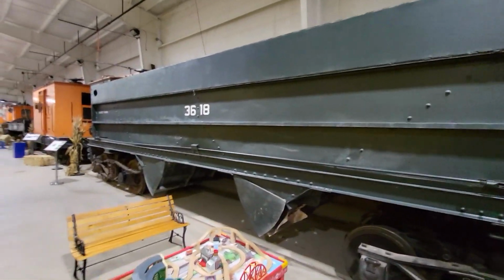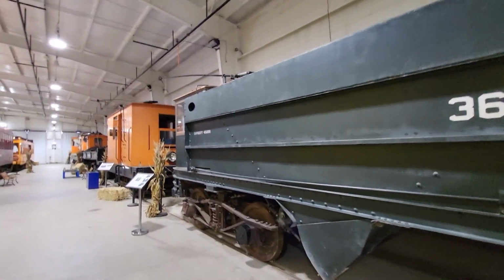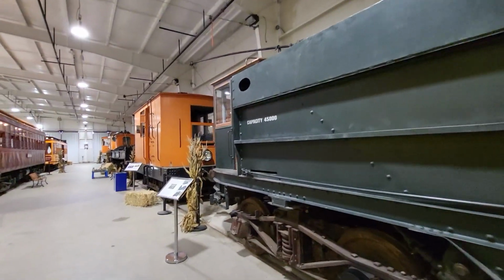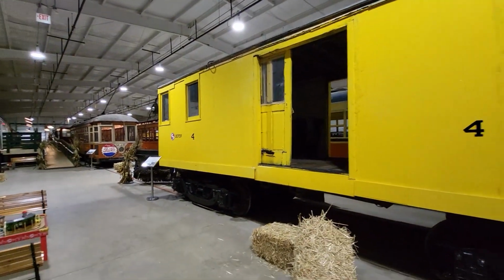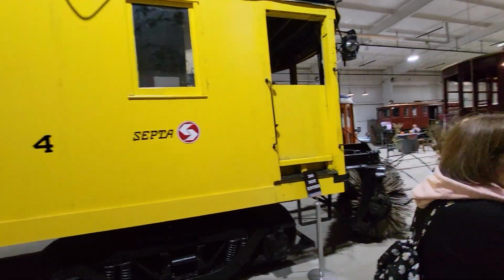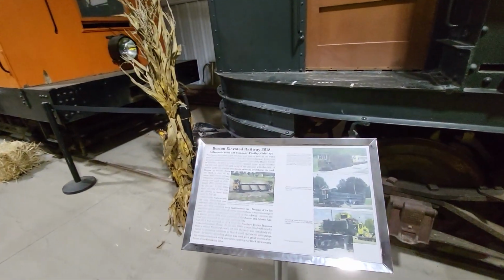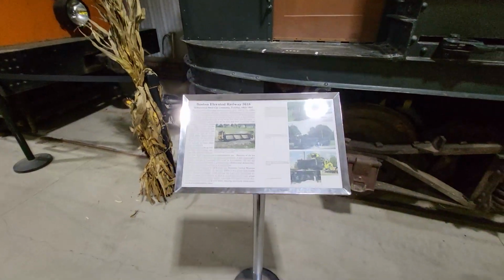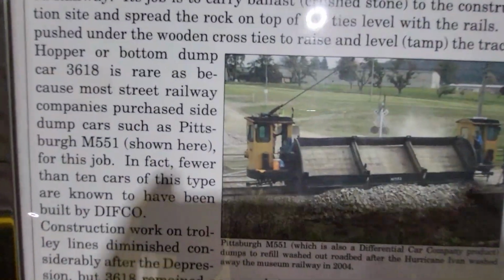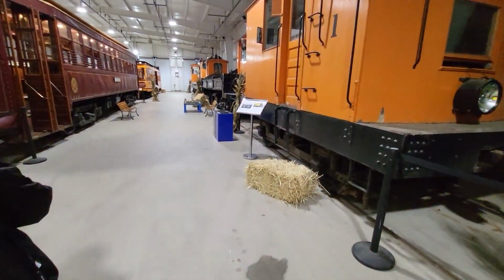Well, this appears, yeah, gondola, bottom dump. Probably used it for ballast on these lines or whatever they needed to dump. SEPTA work car. Boston Elevated Railway, for ballast, made in 1927. Yeah, let's see. There's actually a side dump and a bottom dump. Pretty cool. That's so smart, babe.